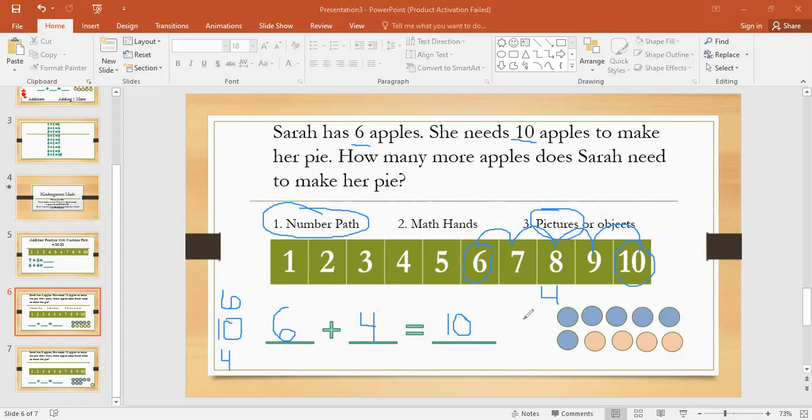Right, the two ways that we did this, we used our 5-group drawing. We put 6 blue circles because she had 6 apples. We counted how many more circles it took to get to 10 apples. So we put 1, 2, 3, 4 pink circles to get to 10 circles or apples. So we knew she needed 4 more apples to get to 10.